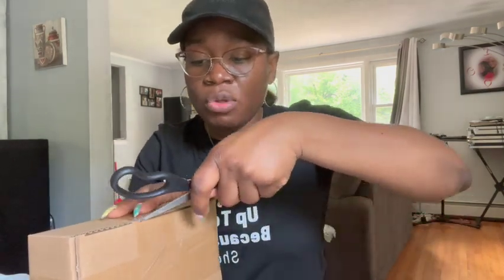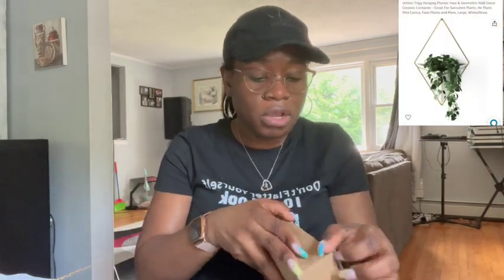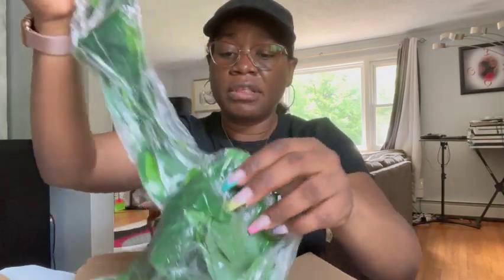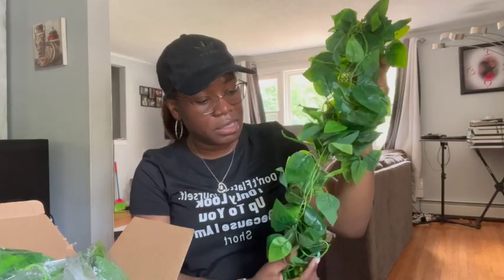Oh guys, if you had watched my last video, you will see that I had this nice little decor thing like a vase to hang up outside, but then it didn't come with the plant itself. So I told you guys I went ahead and purchased it, and this is it. These are like vines. They're gonna be hung in there like this. Just like this. But inside it's hung like this.